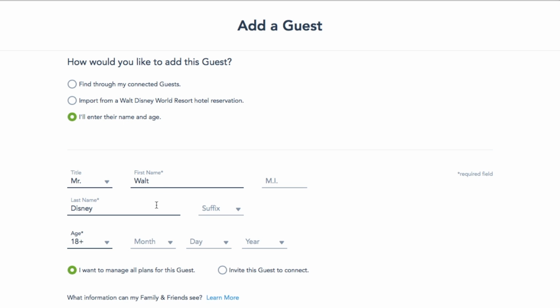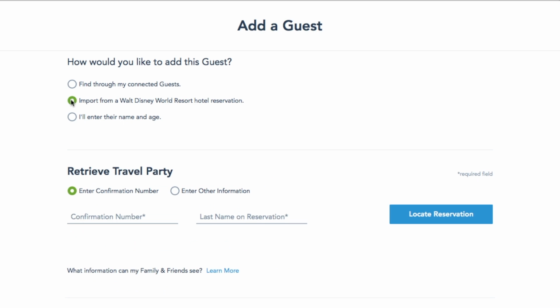Now, if you're connecting with someone who already has an account, you still have to fill in these fields, but you'll select invite this guest to connect instead of the other option, and then type in their email address. And it's important that you type in the address that they've used to create their account.